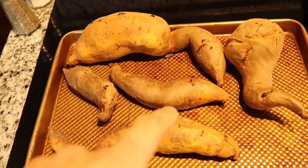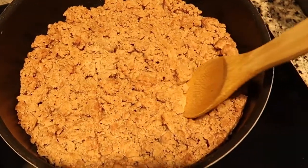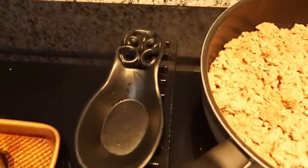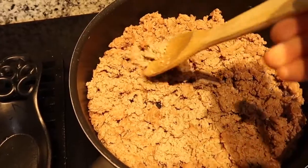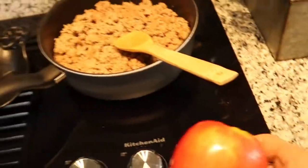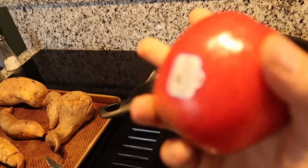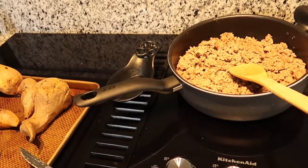Alright, so finally the sweet potatoes got done in the oven. We got all this ground turkey. So we'll have about, I would say, a cup of this, but a sweet potato probably this size, and then an apple. And that will complete my meal number 2 that I eat at 8 o'clock every day.